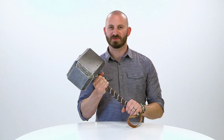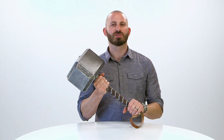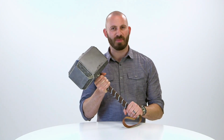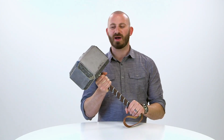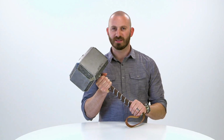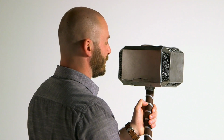When Thor was banished by Odin, Odin spoke to Mjolnir, and his symbol appeared. And he said, "Whosoever holds this hammer, if he be worthy, shall possess the power of Thor." And that inspired this electronic feature. By saying the correct phrase, the Odin symbol will appear. Thor.